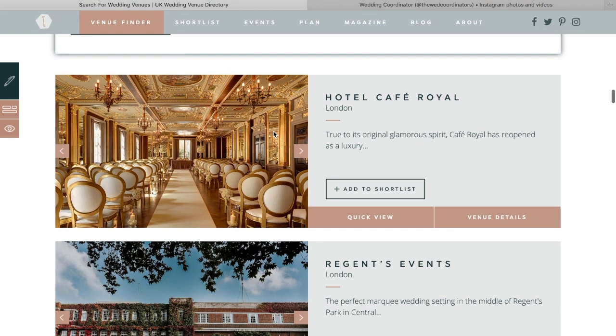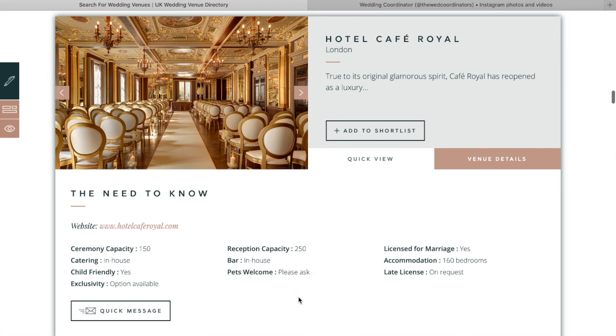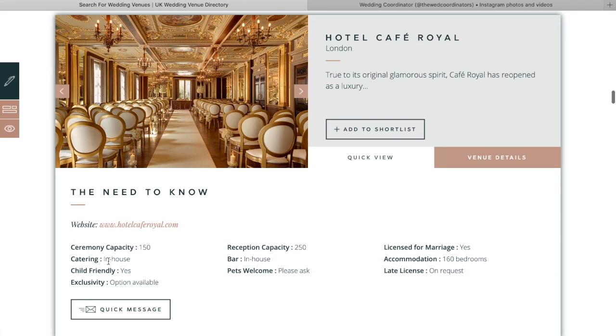So just to let you know the difference, if you look at Hotel Cafe Royal, which I know has in-house catering, here you go, in-house catering. So here, the couple does not have a choice. There is a specific caterer that Hotel Cafe Royal have that they use, and you are tied to using that caterer only. So it is not dry hire for this space.